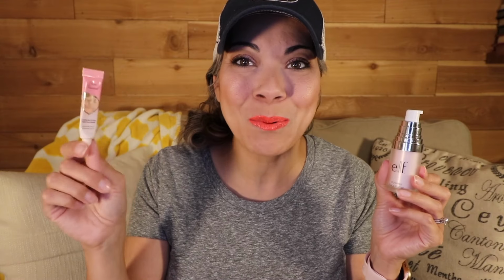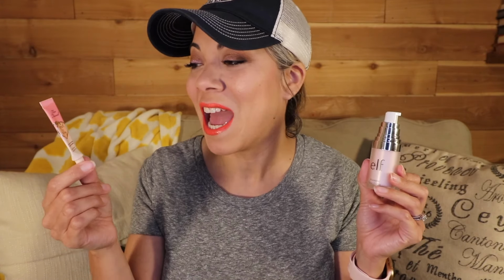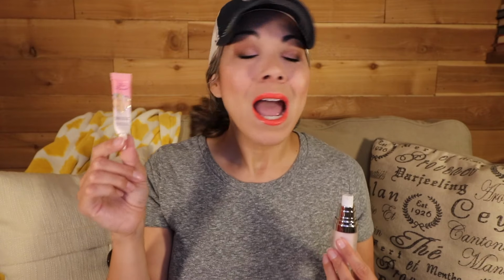Okay, so for starters, this dang primer is still hanging on. This is the Too Faced Primed and Peachy. I have been saying for probably the last 4 to 6 weeks that I thought this was almost done. I genuinely thought it was almost done today, and I can actually see through it with my lighting, and there's still a couple of uses in it. So I'm very hopeful that I'll be able to finish this one off by the end of the month.